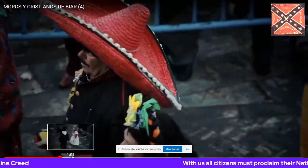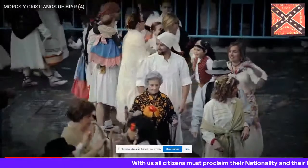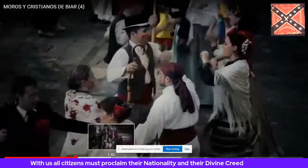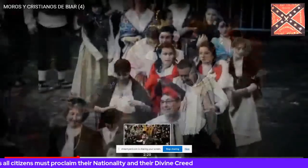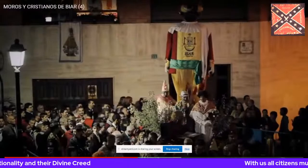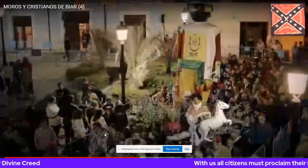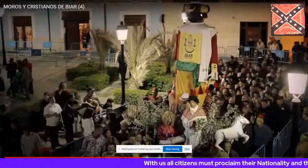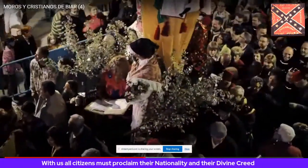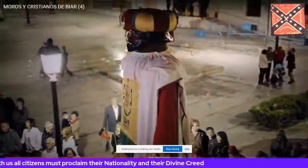See the Mexican stuff there, right? Doing these weird dances. Now, how is this all incorporated? Because look what they do later in the night. They do a procession with a dark-skinned Muhammad. Pause that for one second.